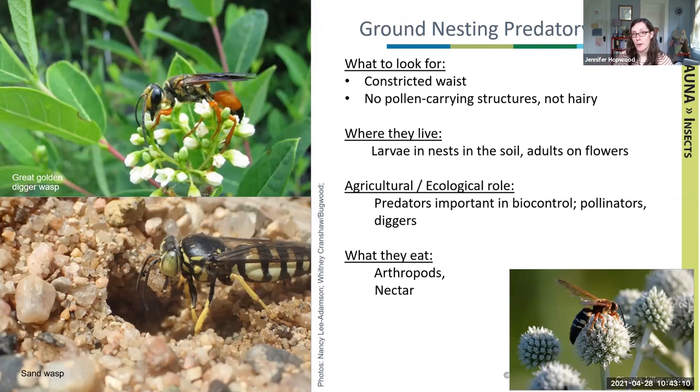This is another important group for conservation biological control. They can really significantly contribute to crop pest control. It's the adults that are found on flowers and drink nectar, and they are the ones doing the hunting, but it's the larval stage that are the predatory stage and actually consuming those insects.